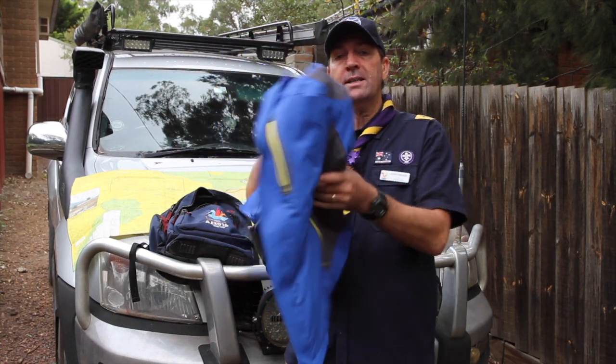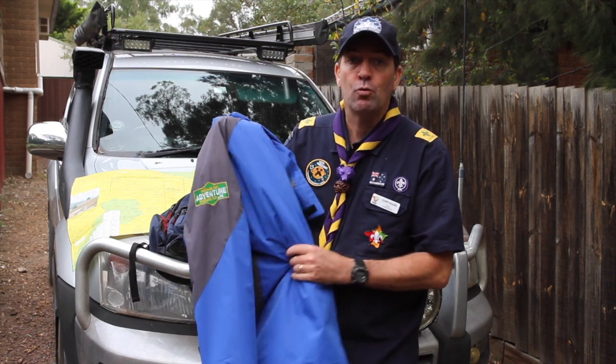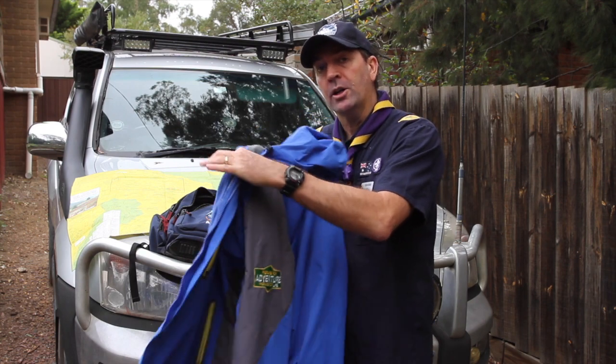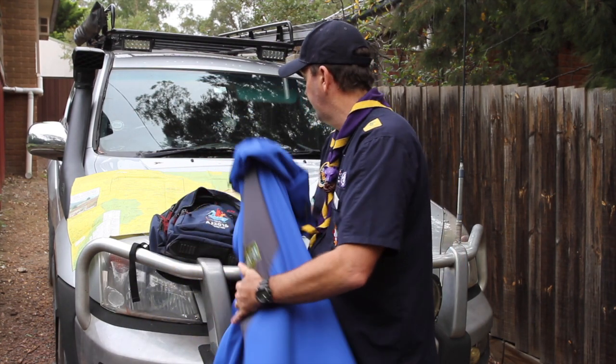And of course, we all must have a raincoat and a jumper, because obviously if it rains we're going to need to be dry, and if it's cold we need to have a jumper. On this particular model I've got the raincoat and the jumper contained as one, but you can certainly take two.